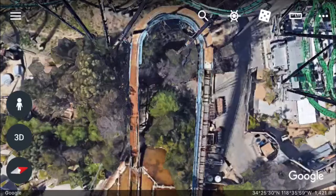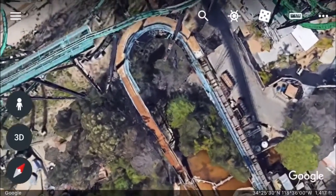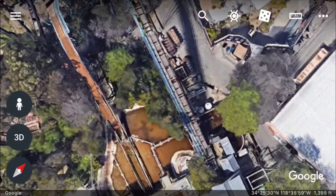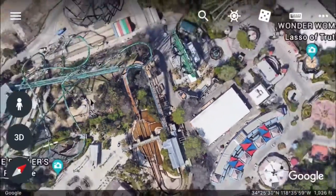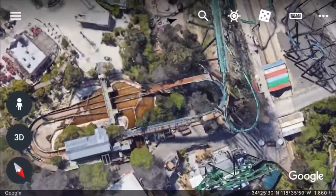Because if you don't know, Magic Mountain has a lot of roller coasters, more roller coasters than any other park in the world, but they don't have a lot for the families or flat rides or anything like that. So if this did get taken out, it wouldn't be ideal, I guess, but it could open the way for some good possibilities, which I want to talk about in this video.